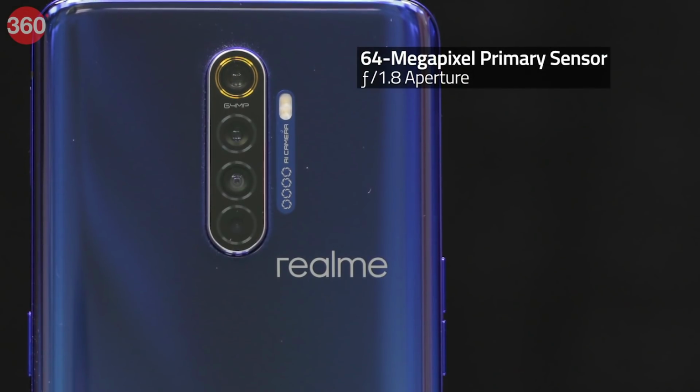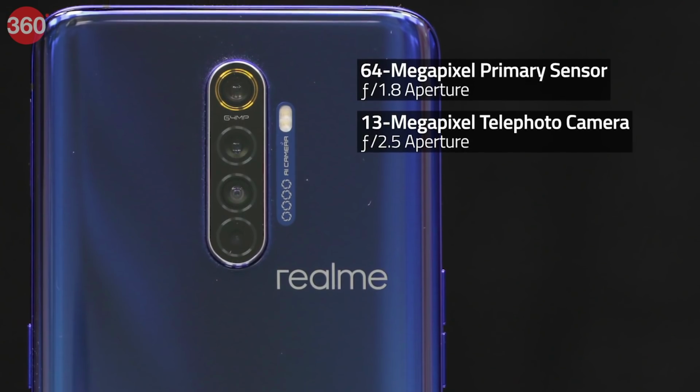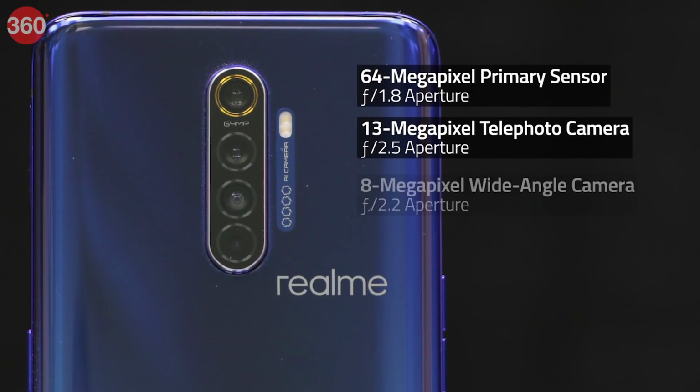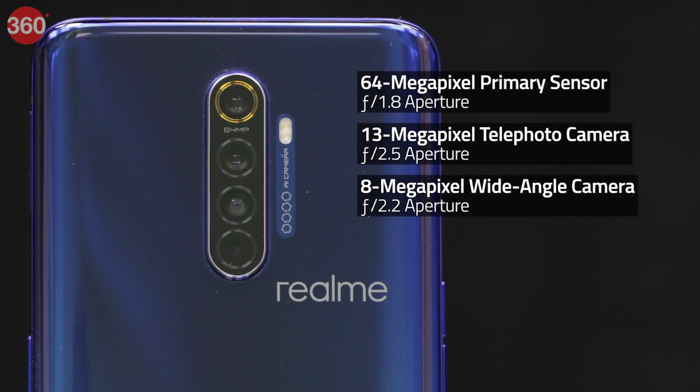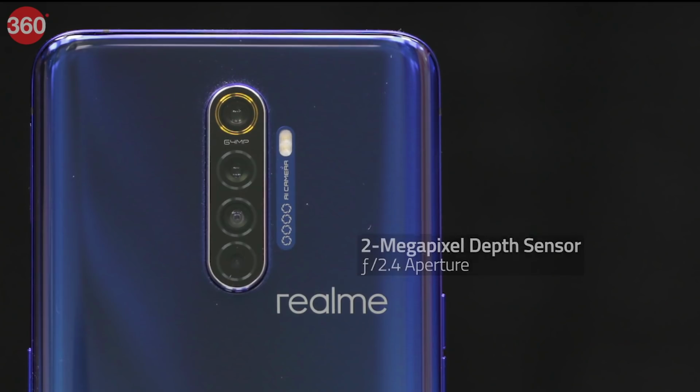The Realme X2 Pro has pretty good camera performance for this price. It has a 64 megapixel primary sensor, a more useful 13 megapixel telephoto camera with a 2x optical zoom, an 8 megapixel wide-angle camera, and a 2 megapixel depth sensor. Now let's take a look at the camera in a bit more detail.